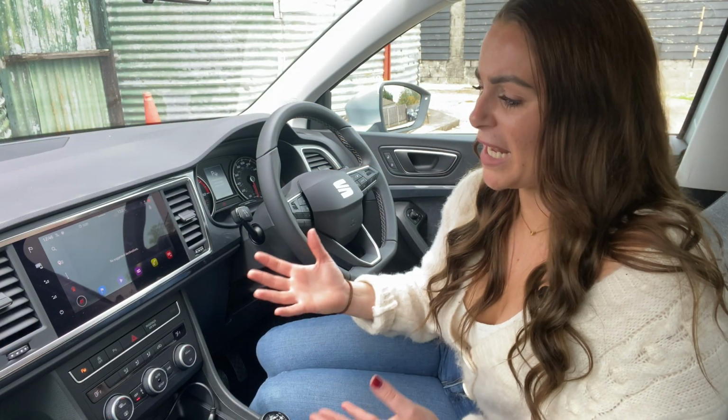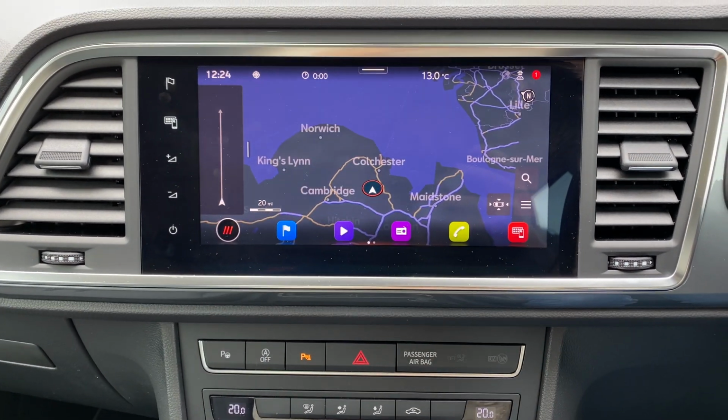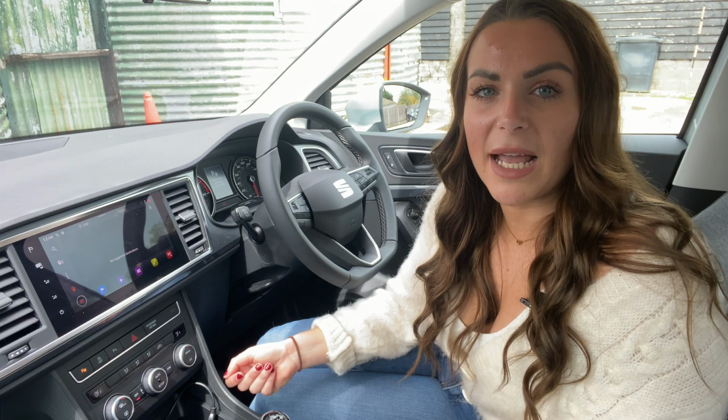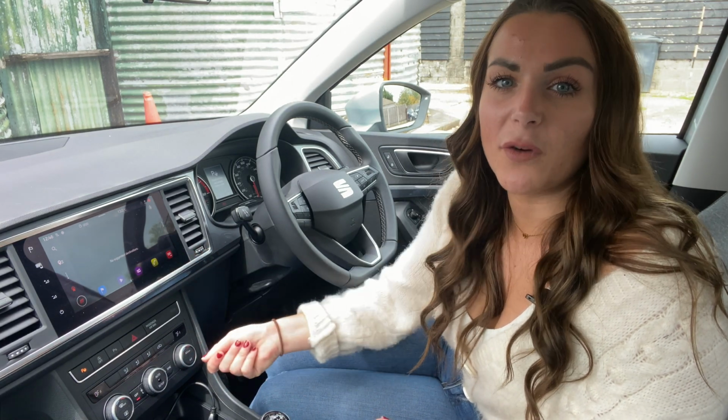Despite this being one of the entry-level models, it's got plenty of equipment. I've got satellite navigation as standard, Apple CarPlay and Android Auto, which is actually wireless. And something I really love about this is when you first connect your Apple CarPlay, it'll ask you if you'd like to do it wireless or if you're happy to just do it from the wire.